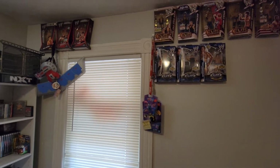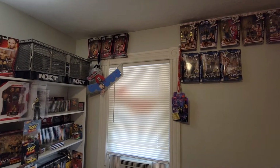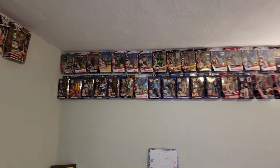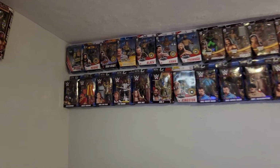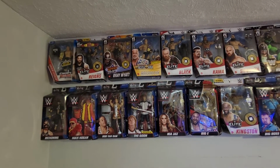Now, let's make our way to the place that you never see, the wall that is always hidden behind the camera, and check out the rest of our Elite collection. And boy, do we have this wall starting to get full. The second row is almost complete, but as we go through it, let me take you down the line here. Not going to name off all the figures, but just a few that we really like.